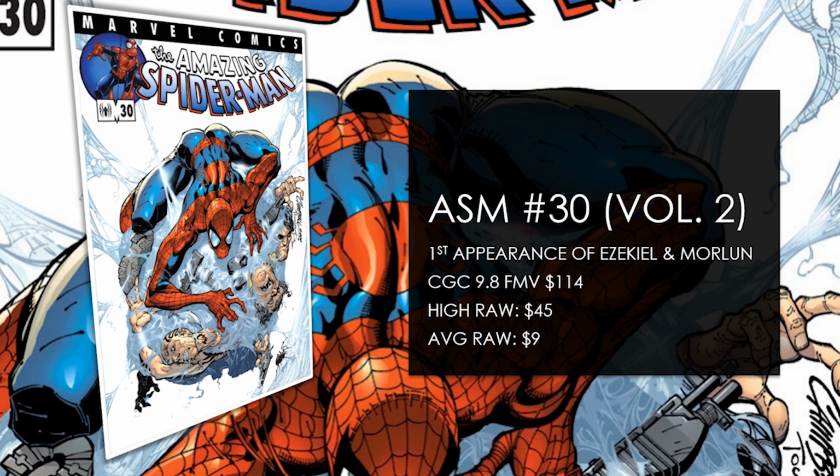So this book right here in the CGC 9.8, fair market value $114, still really affordable. High raw $45, average raw $9, guys. So again, this is one that's just really, really affordable. And I think that especially if you guys can find a raw copy of this book for under $40, get it in a nice press and try to have it come back at 9.8. This is a book that is already a solid investment just for that.